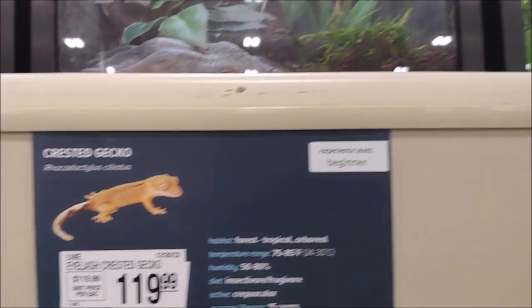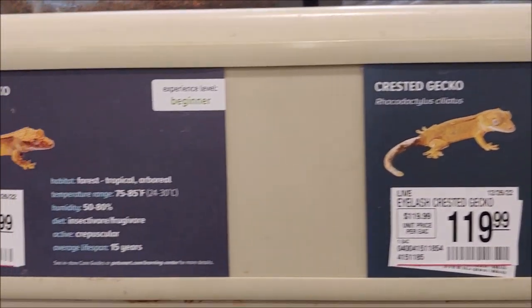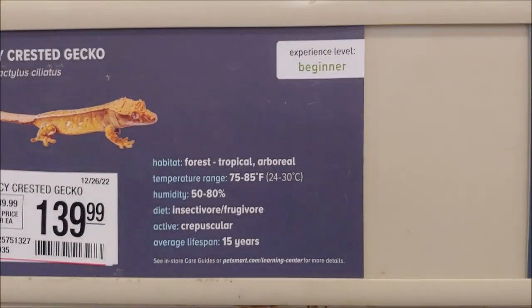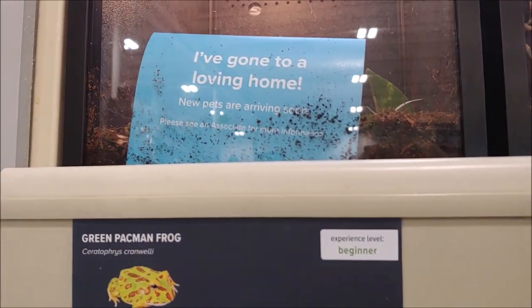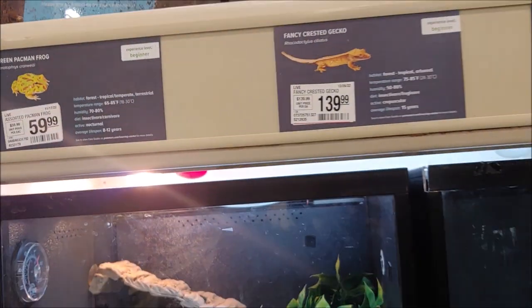Leopard gecko. Crested gecko. These have all gone to loving homes. The other ones are hiding from me. Let's move on.